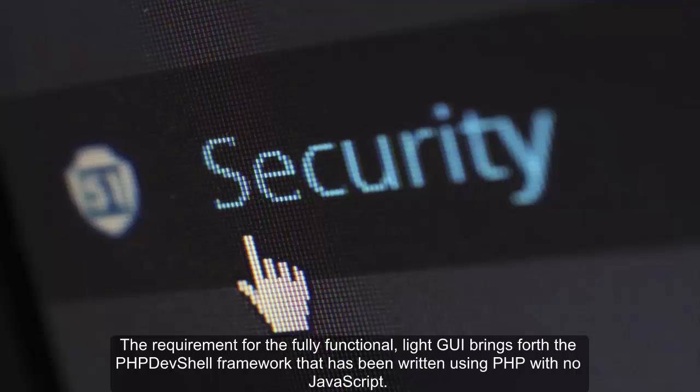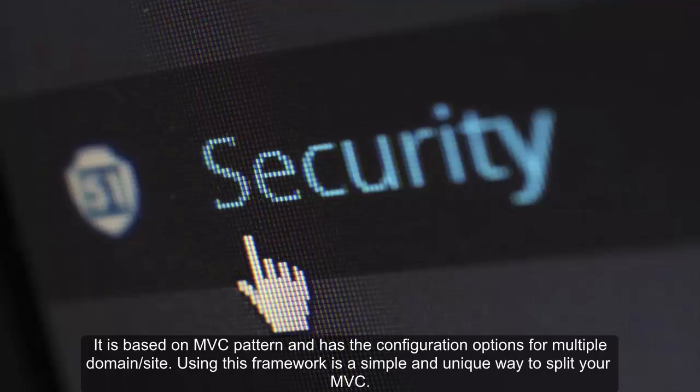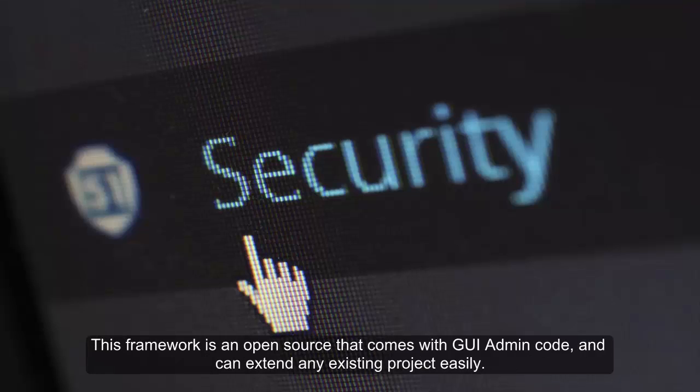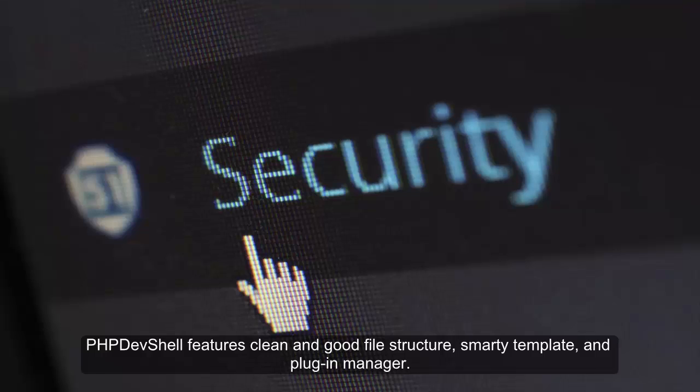PHPDevShell. The requirement for a fully functional, light GUI brings forth the PHPDevShell framework that has been written using PHP with no JavaScript. It is based on MVC pattern and has the configuration options for multiple domain, site. Using this framework is a simple and unique way to split your MVC. With the help of AJAX calls, PHPDevShell provides a wonderful way to create the web application or site as fluent as possible. This framework is open source, comes with GUI admin code, and can extend any existing project easily. PHPDevShell features clean and good file structure, Smarty template, and plugin manager.